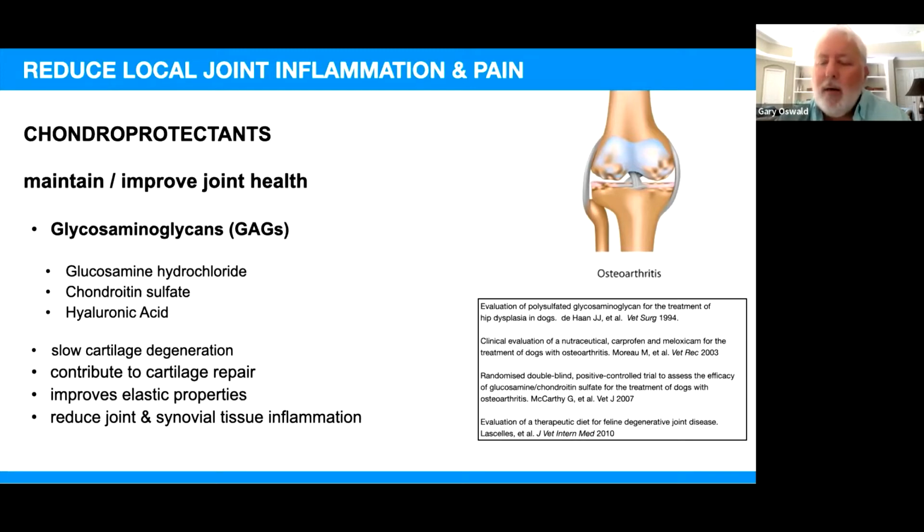We definitely want our technicians, and maybe even in a written form, literature going home with folks to tell them, hey, these are things that you can do that are going to make life for your arthritic pet hopefully more tolerable.